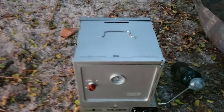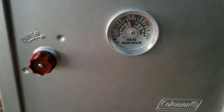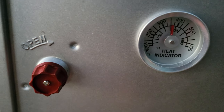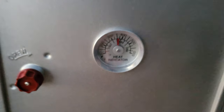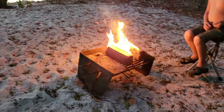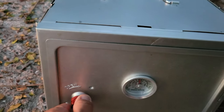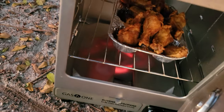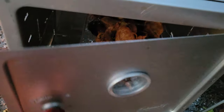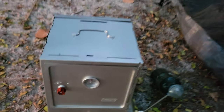Alright. I think the oven is heating up real nicely. Oh yeah. Whoo! It's getting hot. Almost 400 degrees. Got my own little fire going here. I think the wings will be done in about 10 minutes, I think.